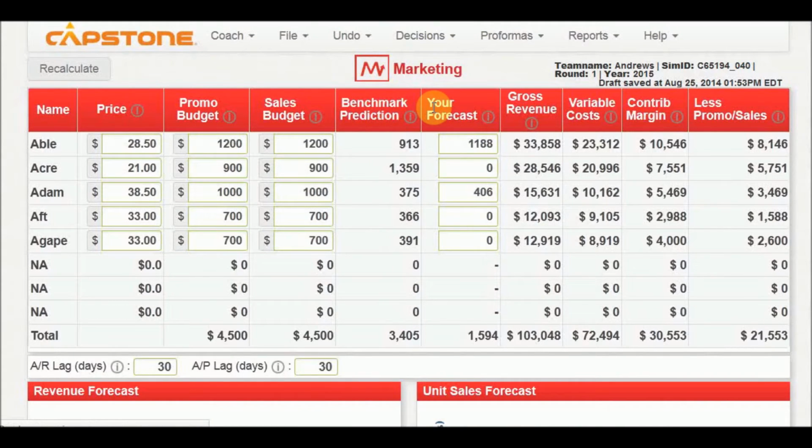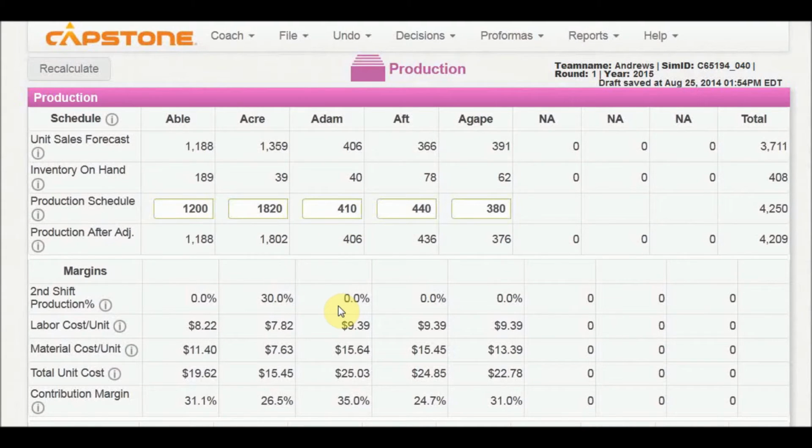But as far as production goes, I'm going back to the production screen here, we would need to go into overtime in order to produce more than 406 units. And production overtime costs for Atom are $9.39 each, which makes it $1 more expensive than Able and almost $2 more expensive than Acre to do that. So going into overtime on any of these three products is extremely expensive. And that means that considering maxing out Atom without going into overtime is your ideal situation. If you're going to go into overtime, do it on the two cheapest products that you have with the cheapest labor.